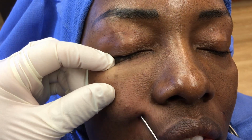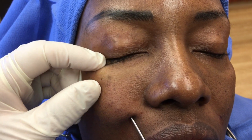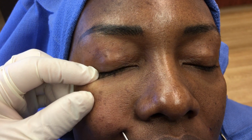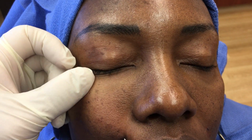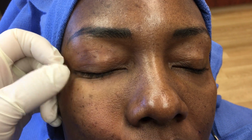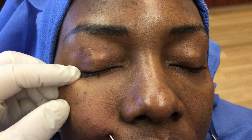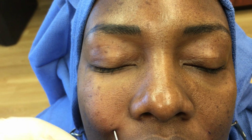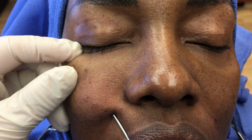The benefit of fat is it's your own tissue, so there's no potential of rejection. It also lasts longer. Ultimately, it's more cost effective because you have no real overhead, considering that it's your own tissue. So we, as the plastic surgeon's office, don't need to buy the material. And obviously if we buy the material, we pass the cost on to you.